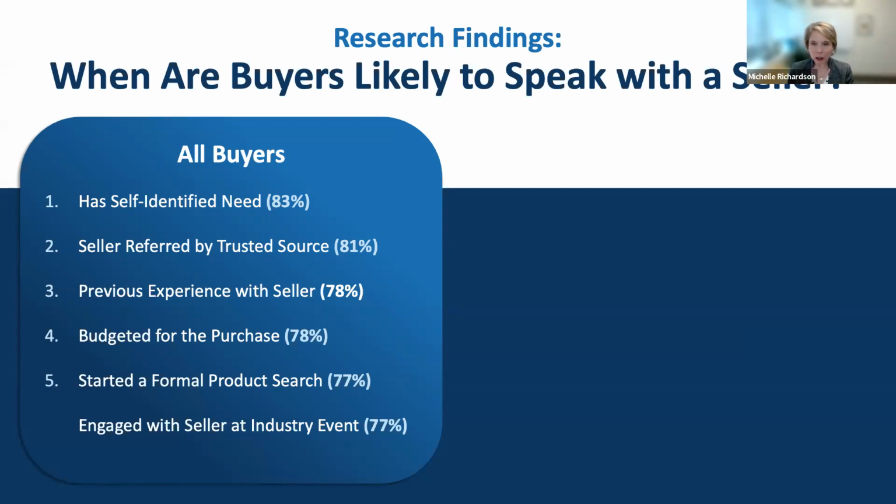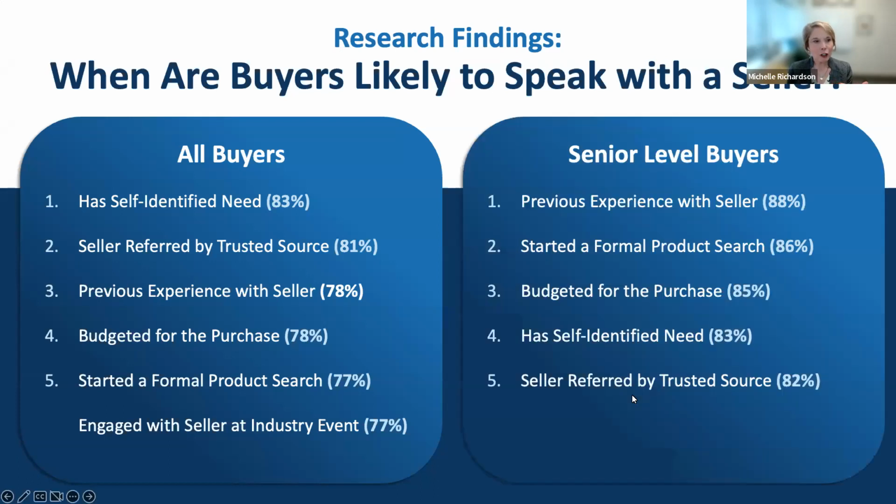We had two that were tied for the same percentage. They engaged with a seller at an industry event. And that's kind of going back to, do they have a need, have they started a search, and have they budgeted. So in those cases, you have somebody that is already partly the way down their buying process.